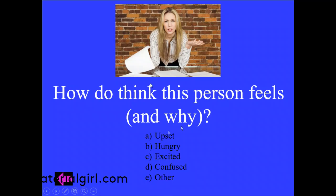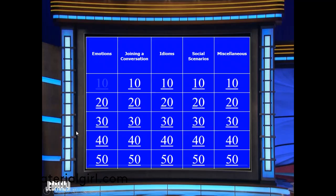The justification is part of it, and obviously the SLP will use their own discretion to decide if the student is awarded the 10 points or whether they want to phone a friend, or however you're playing this Jeopardy style game. Okay, so whether the student gets it or not, you hit the pink arrow to return. 10 under emotions is now blotted out, so you don't accidentally choose that one again.